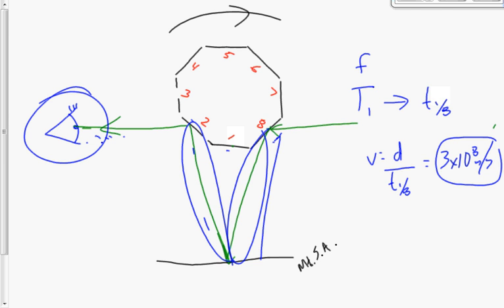All right? Now, when it comes down to it, everything you need to know is up here. But in practice, solving these problems is going to boil down to 2 equations. V is equal to d over t, my constant speed equation, because light travels at a constant speed. And then t is equal to 1 over f. Now, this is the time for 1/8 of a rotation. This is the time for one complete rotation. You're going to plug in numbers, and you're going to solve for something.